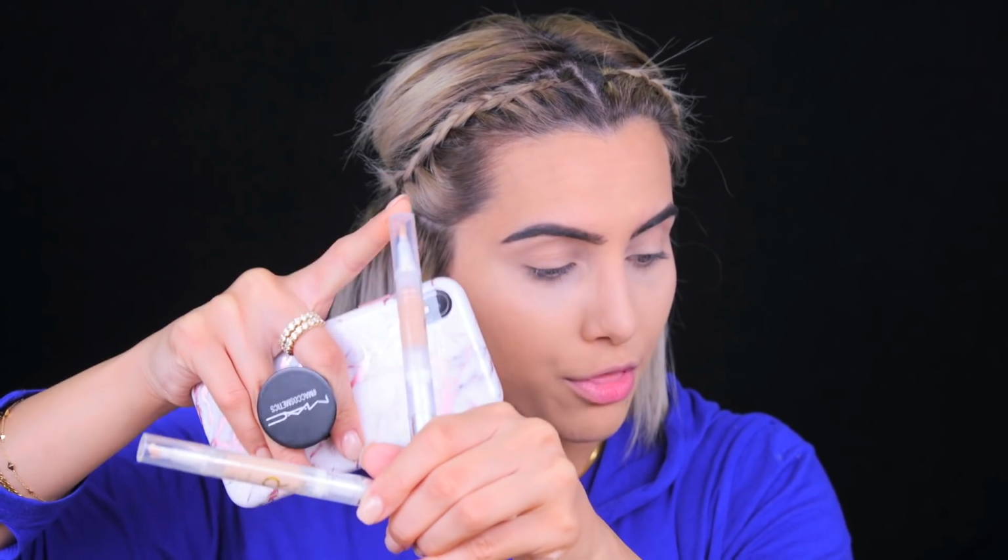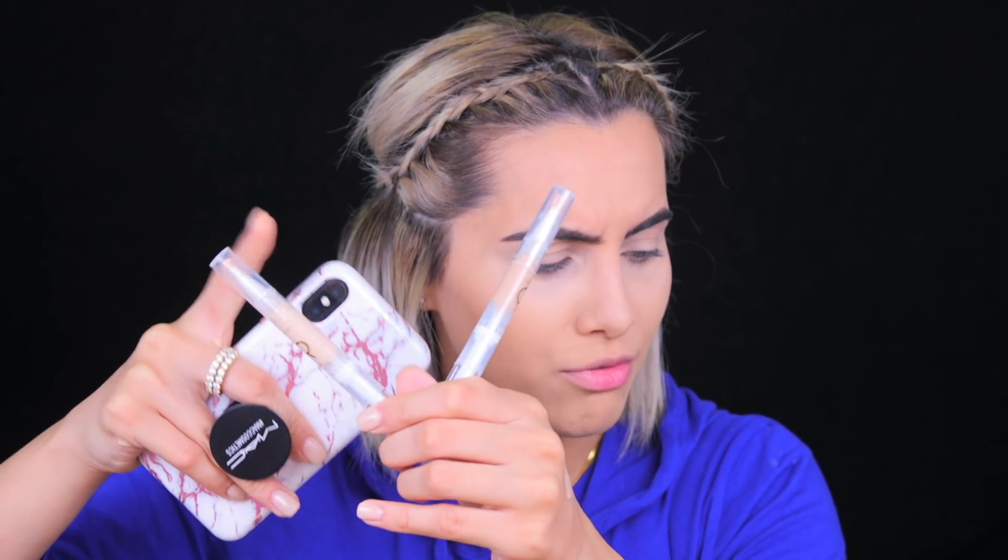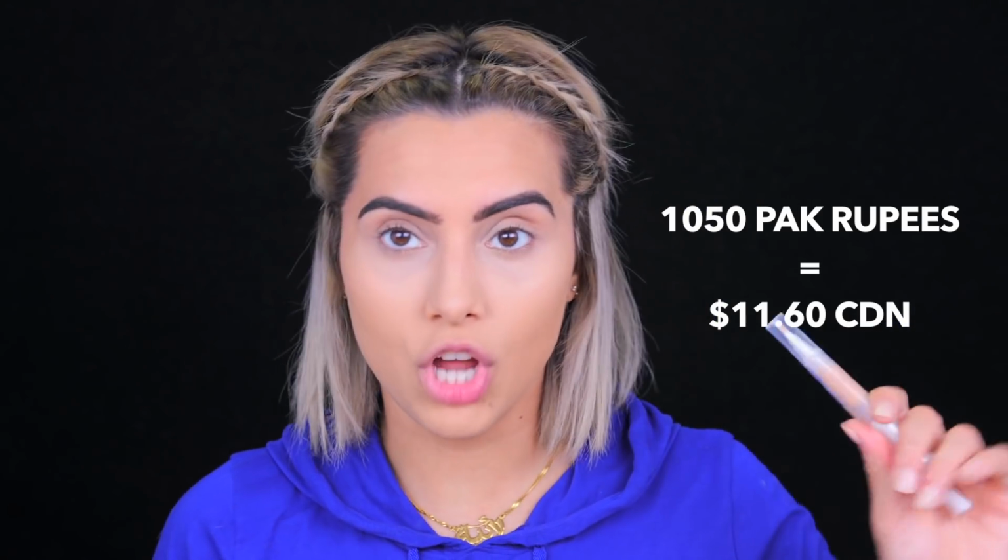That's so weird because they charged more for one concealer than they did the other. That doesn't make any sense. So number 2, which is this one, was $10.30, and then color number 4 was $10.50. So that ends up being $11.60 Canadian for each of these.